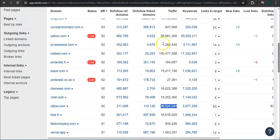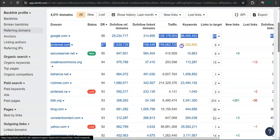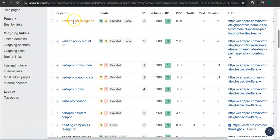So if you attain these high quality websites as your referring domain, especially the ones with the most amount of traffic here, then that's going to help boost traffic into your website, and that's going to bring in a lot of work. And last and most importantly, the keywords. So these are all the keywords that they have. So we've filtered it for Raleigh.